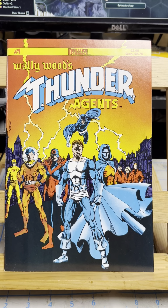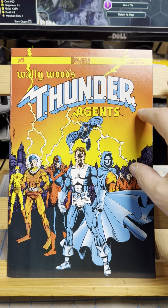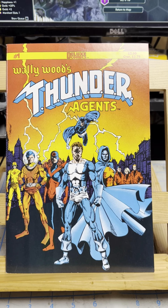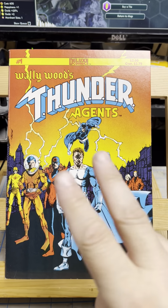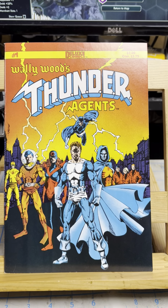When this was on the shelves, this George Perez drawing of all the heroes lined up, something about this tone of brown and the lightning just stuck out, and I had to have it. I mean, I had to have it for the George Perez artwork. I've said this a million times. George Perez and John Byrne were like an orbiting atom of my two favorite superhero artists.